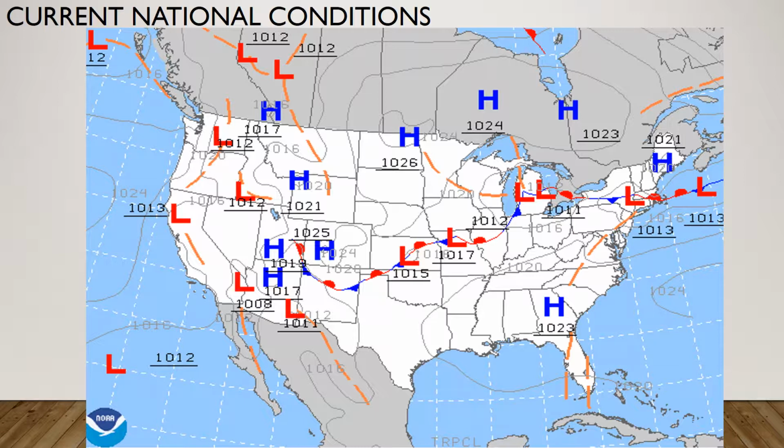First, let's look at the current surface analysis chart for the country. There are a few low pressure systems on the west coast. We have one over Washington State, southwest Idaho, northern California, and the California-Arizona border. Moving east, there are a few low pressure systems over Arizona, Utah, Colorado, Wyoming, and northeastern North Dakota. There's a long stationary front starting in southeastern Utah, going through New Mexico, Texas, Oklahoma, Kansas, Missouri, Illinois, Indiana, Michigan, New York, and Massachusetts. Along that stationary front, there are low pressure systems over Kansas, Missouri, Michigan, and over some of the New England states. Lastly, there are high pressure systems over Georgia and Maine.